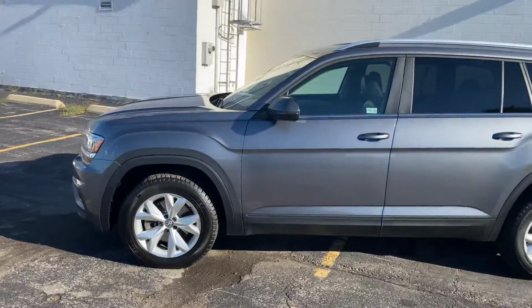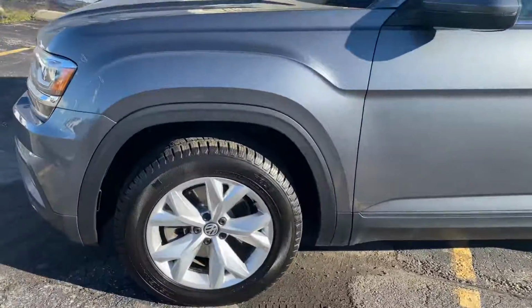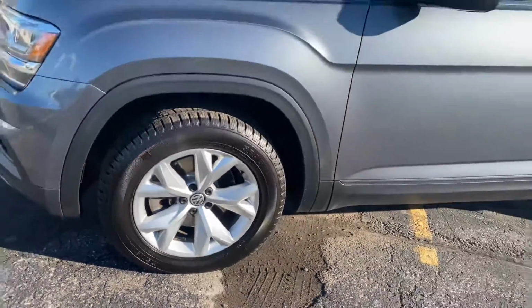This is the 2018 Atlas Comfortline. As you can see, it's a nice vehicle here. I'll walk around and show you.